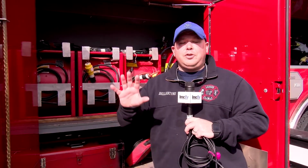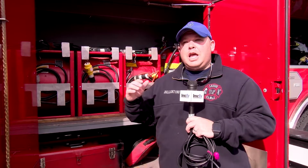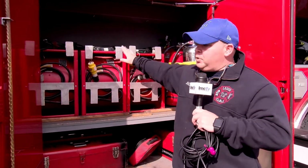A lot of training goes into ventilation. It's not simply putting wind into a fire. There are certain ways you want to do things. We want to try and evacuate that smoke and push all that smoke out. These are some of the methods by which we'll do that.